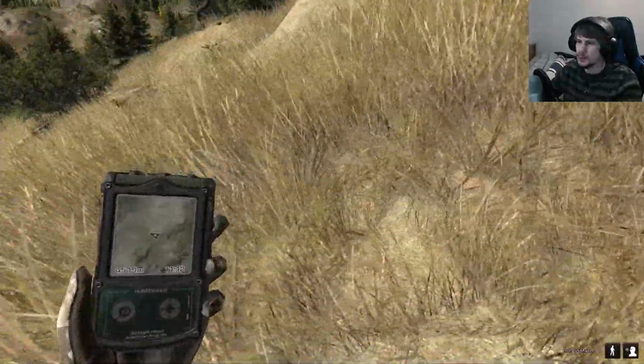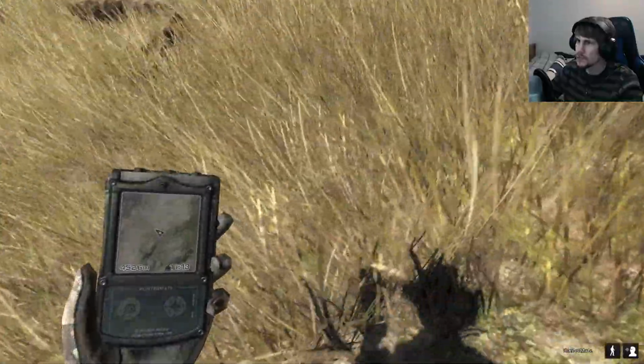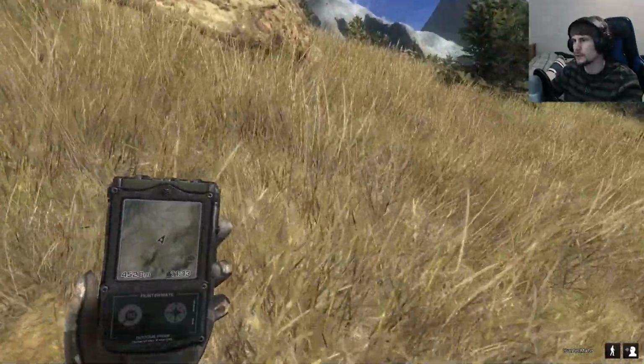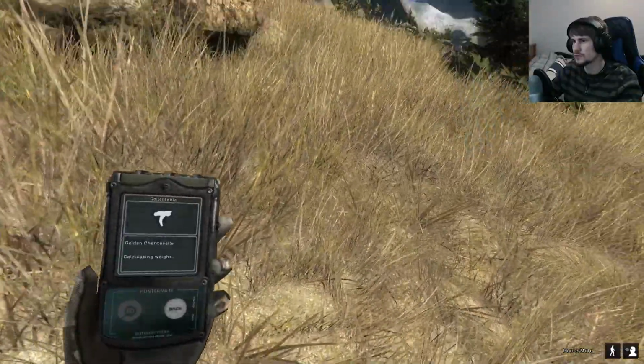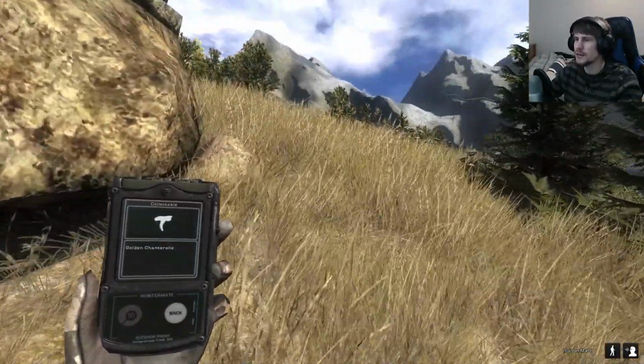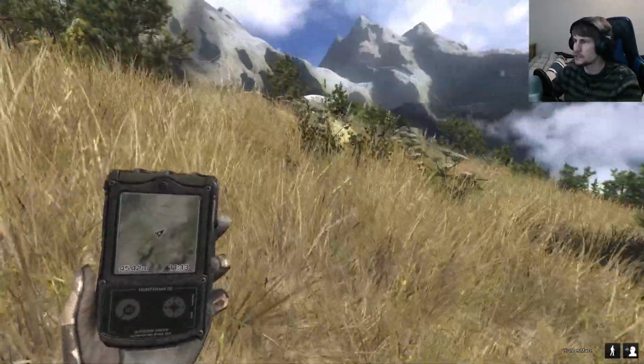Oh, hang on a moment. What did you pick up? Where was it? There was something on the way up that we... Oh. A golden chanterelle. I thought it was going to be like a track or something, but no, it's just a little mushroom.